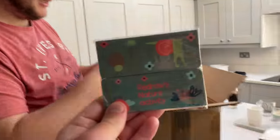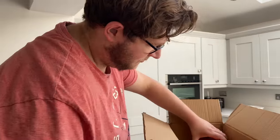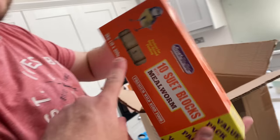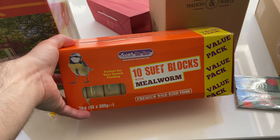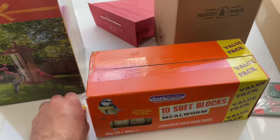So this is good for children, but it's also good for the adults as well. I think it's also a little spyglass to see what types of birds and wildlife are in your garden. And some suet. Oh, that's good. So we can feed the birds. So there's 10 suet blocks with mealworm, premium wild bird food. So there's 10 of them in here. That's actually really, really good.